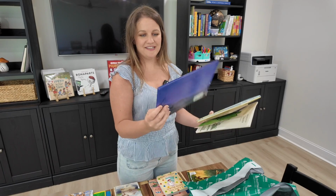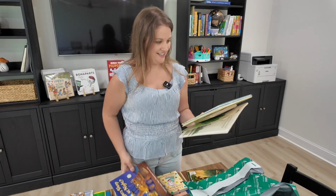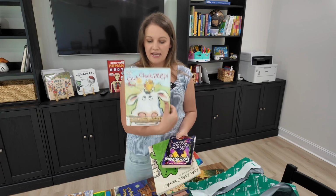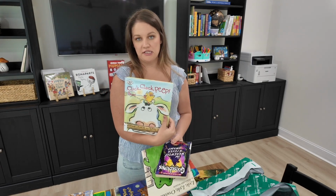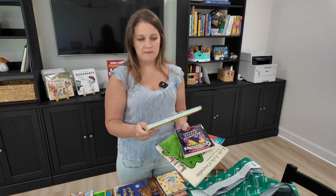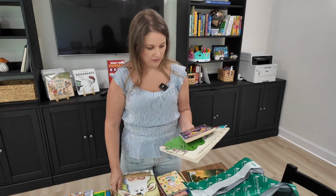Oh, Where Do Diggers Sleep at Night? This one's for my son. Click, Clack, Peep. Okay, so I was reading The Read-Aloud Handbook, and this is one of the ones that was highly suggested for kids because of the rhyming and the poetry aspect. So Click, Clack, Peep, I'm excited for that one.